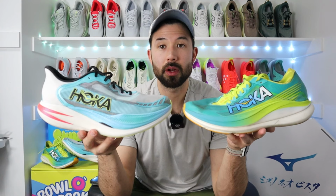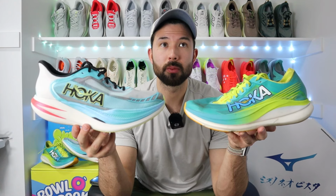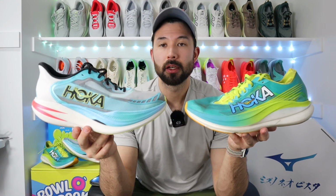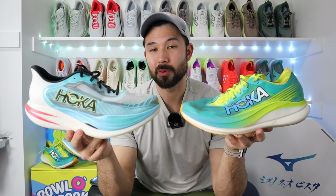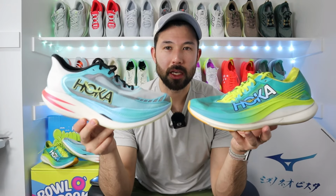I think if I had to run a full marathon in one of them, I would go Rocket X2 because I feel like I would need a little bit more stability assistance as the race went longer and I started to break down. That being said, which do I enjoy running in more? I love the Rocket X2, and I think that I like the Cielo X1 2.0 a little bit better. I feel like this is kind of a hybrid of the Rocket X2 and the Cielo X1 original. So it sits nicely in between the two.